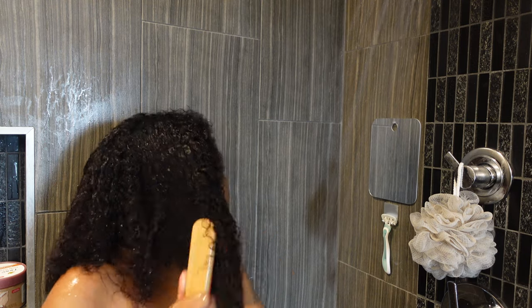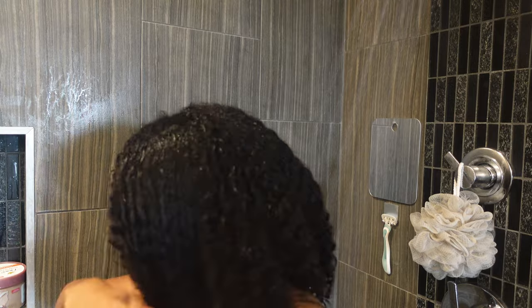Then I also like to use a detangling brush starting from the ends going up to the roots. Never start from the roots going down. And this brush was from Walmart, I believe. It was like $6 or $7.